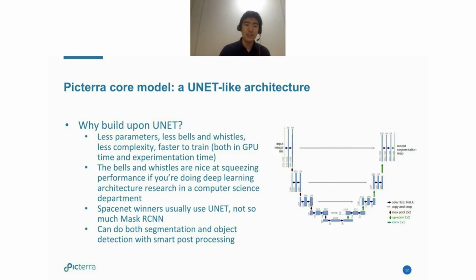And in fact, if you look at some competitions in the geospatial domain, such as SpaceNet, specifically SpaceNet 2, which is about building detection, the winners actually use UNet and not so much, for example, these more shiny, very complex architectures such as Mask RCNN. In fact, we just did an experiment on our platform recently. We uploaded all the training data of the SpaceNet 2 competition and trained it on our platform directly. And right now, we actually achieve a better score than the winners of the SpaceNet 2 challenge by quite a large margin. The other nice thing about UNet is that with some smart post-processing, we can accomplish the tasks of both segmentation and object detection together, which covers already a wide range of projects and applications in the geospatial domain.